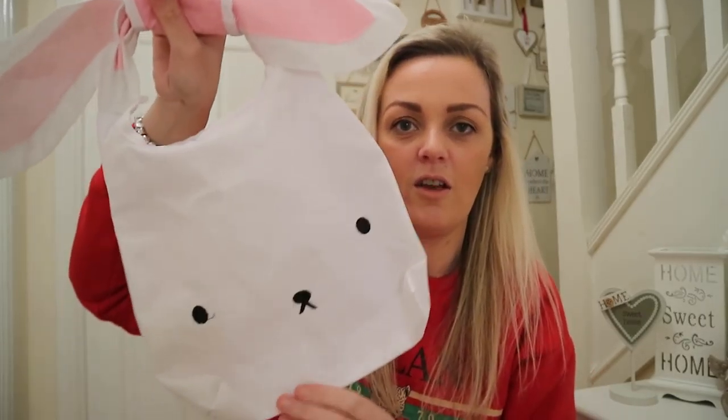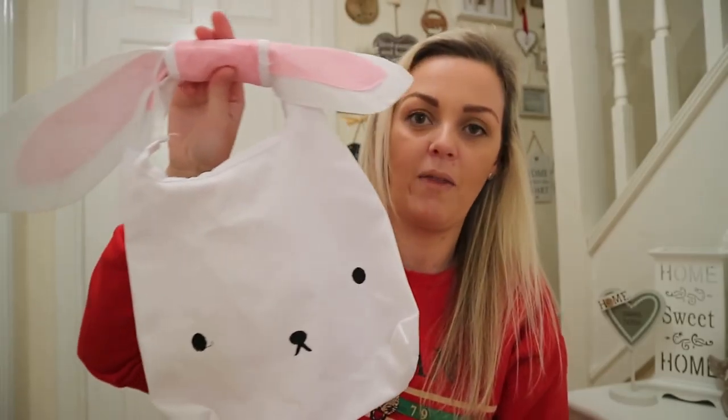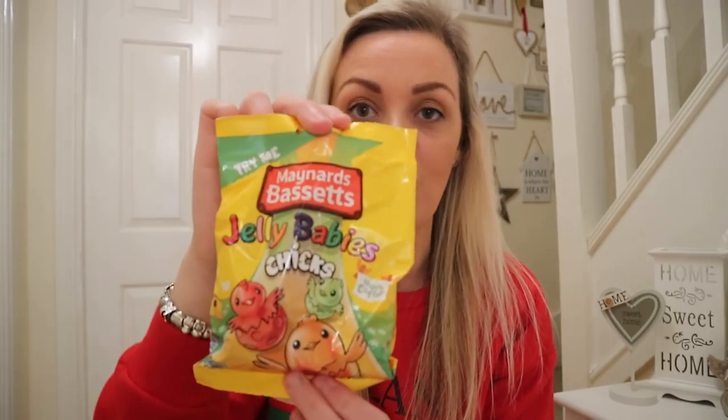And for a pound, you can't go wrong, can you? You could fill it with Easter treats or your egg hunt or whatever, but she wanted just a little handbag, so I picked that up for a pound. Then I picked up these Maynards Bassetts jelly babies, but they're actually chicks.